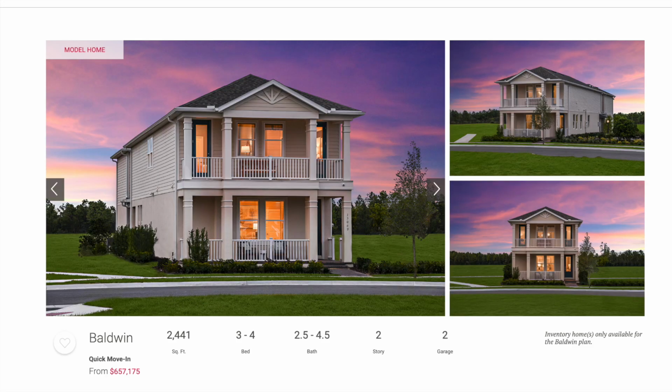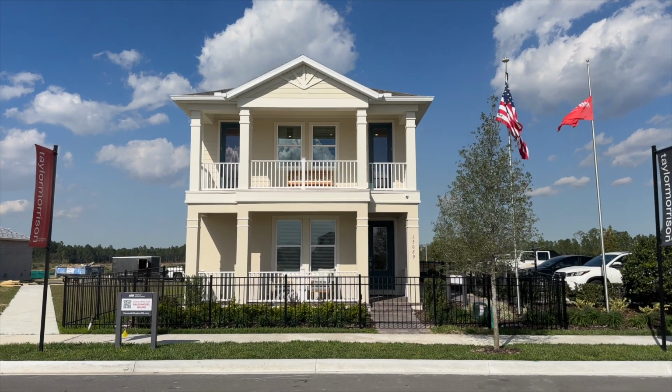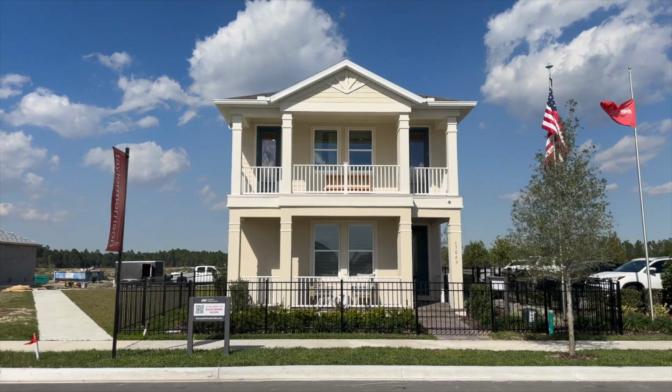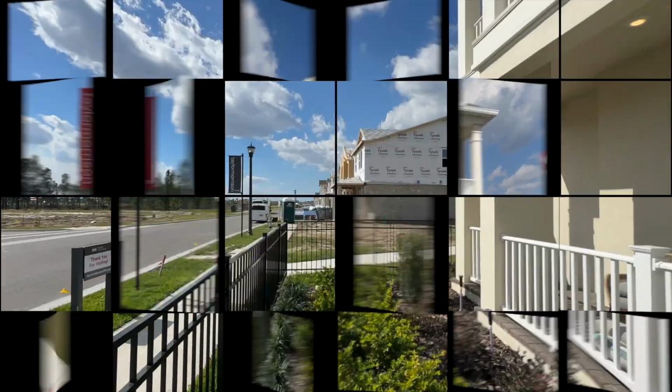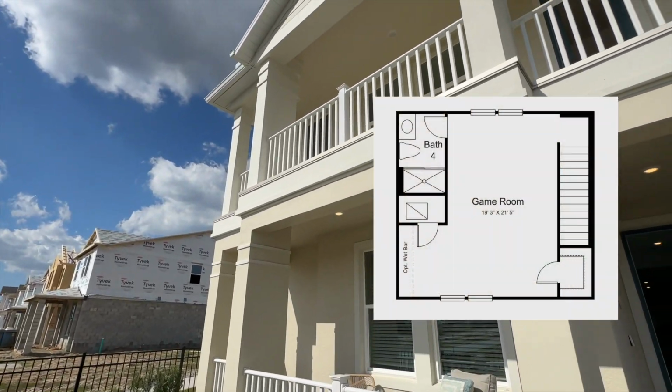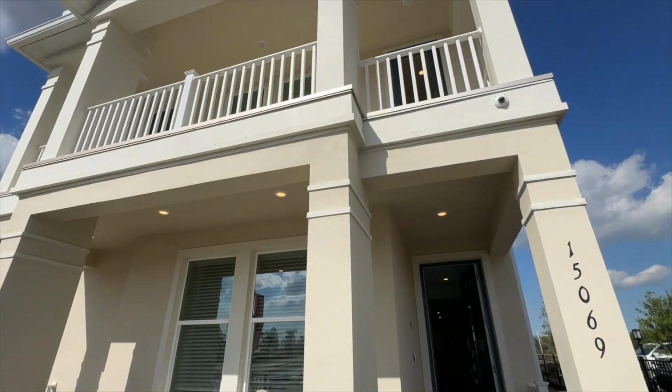Today we're going to look at the Baldwin floor plan. It starts off at 2,441 square feet. It can be built with 3 or 4 bedrooms, 2.5 to 4.5 baths, and a 2-car garage. It also has an option to do a game room and a full bath above the detached garage. Please take a look around.